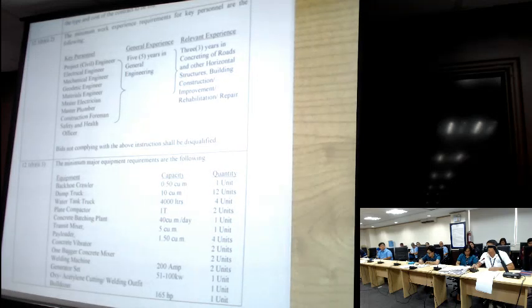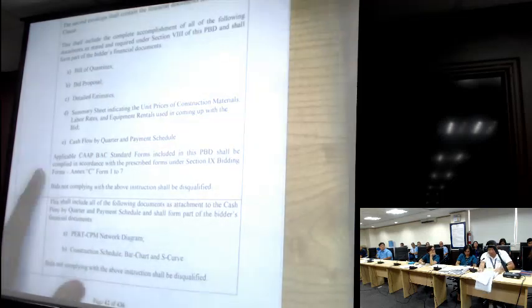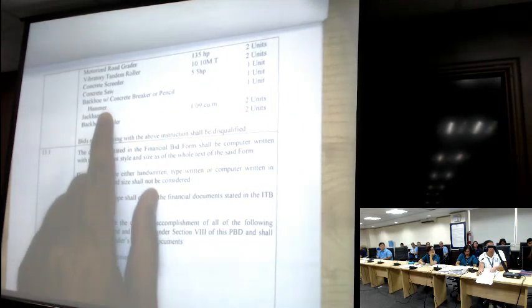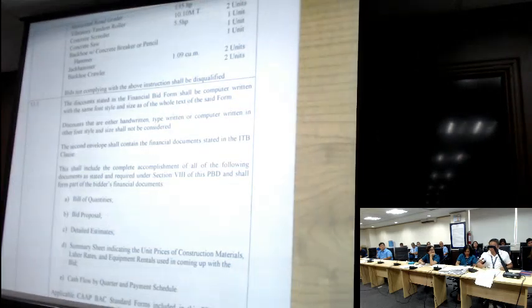Pwede rin. Sir, tsaka sa equipment, yung backhoe crawler, magkaiba siya dun sa ilalim, sir, meron siyang two units. Magkaiba kasi yung capacity. So ito is backhoe for the breaker, parang breaker siya. And itong backhoe na to is 0.5 cubic meter yung bucket niya. And then itong isa dito, 1.09. So, jackhammer, ang pataas lang yung jackhammer. Pero magkakaiba lang yung capacity.